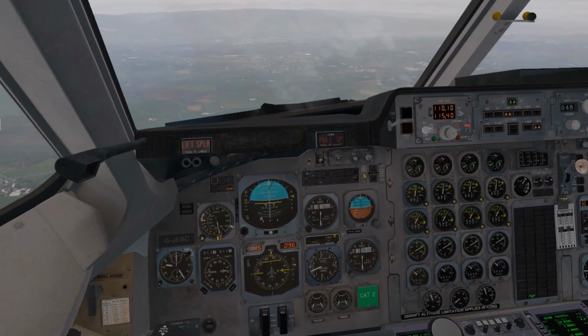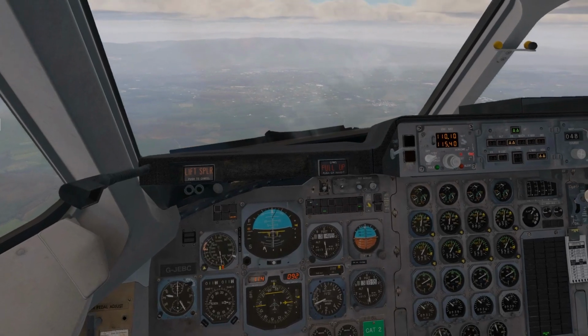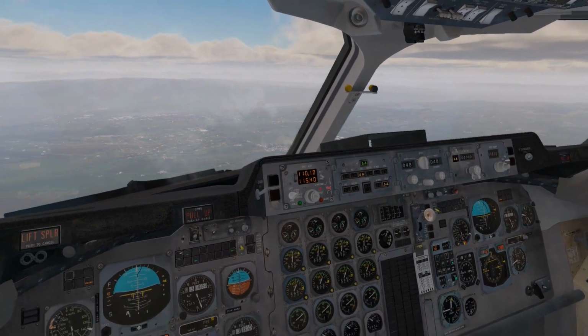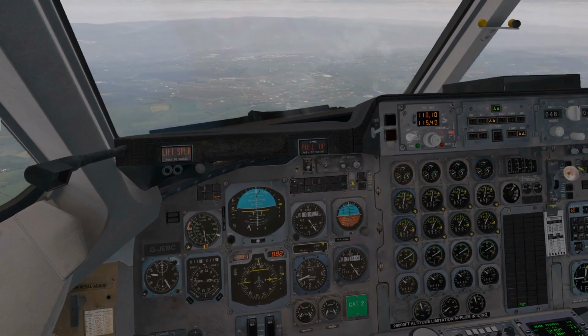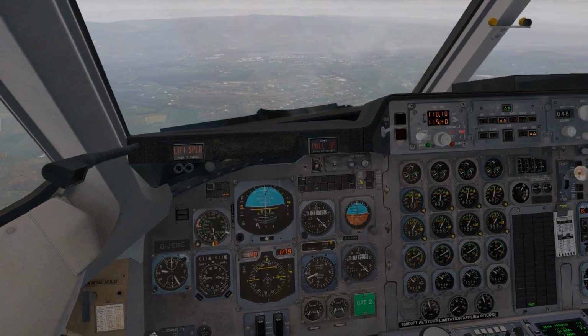There's 3,500. Centre left, notice 28 left at all times. Centre left out restriction for Echo Charlie. Still not quite visual with the field. Wind check 280 degrees, 9 knots. 209 for Echo Charlie at the moment. And showing 11 miles to run now.